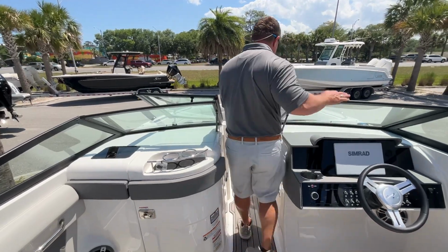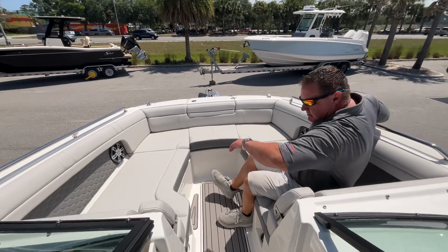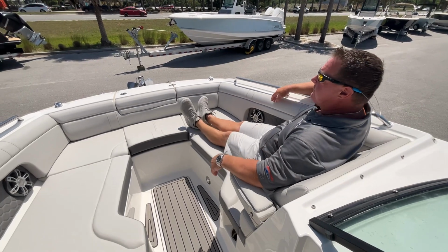And as we move forward, we've got this really awesome seating area. Seating is very deep in a Sea Ray. You feel like you're surrounded by the boat. It's got great armrests here for comfort.